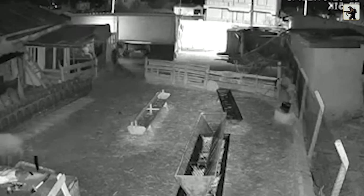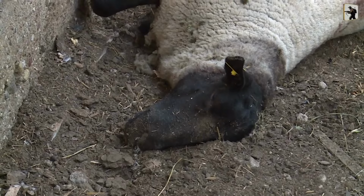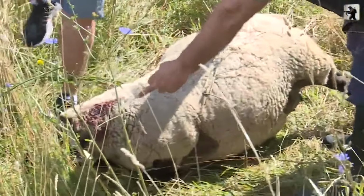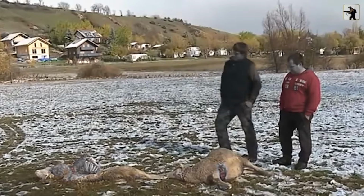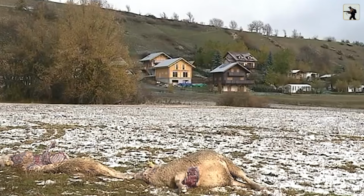Despite numerous efforts to protect livestock, wolves continue to outsmart these defenses and hunt with remarkable success. Known for their intelligence and adaptability, wolves quickly learn to navigate around the barriers humans create, whether it's fences, guard animals, or other preventive measures. These cunning predators are often able to bypass them, showcasing their ability to evolve and adapt in the face of human intervention.